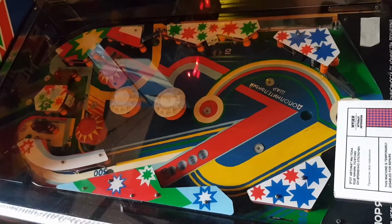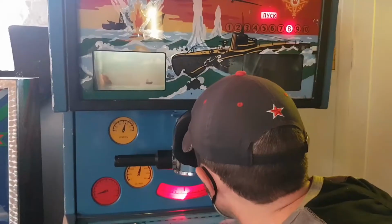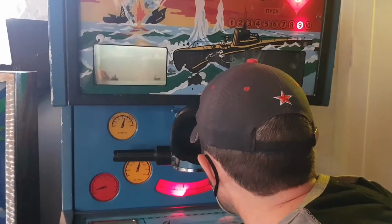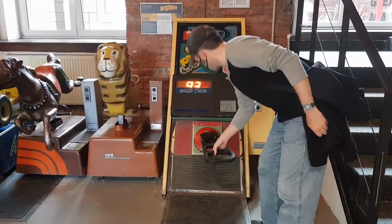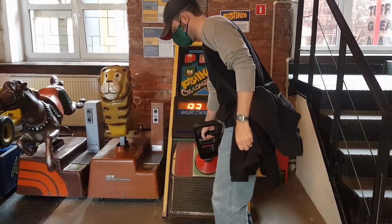And here's the lone pinball style game that was in the museum. Here's a game called Repka that involves feats of strength. I'll have more to say about this one later.